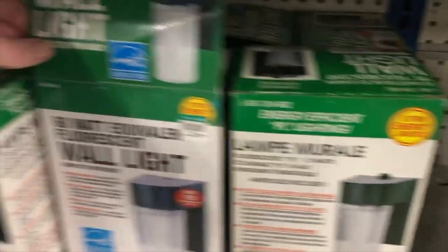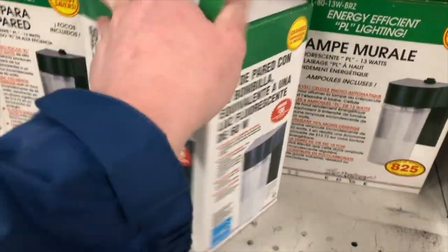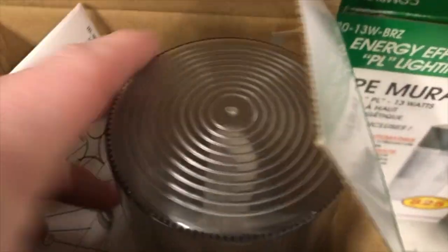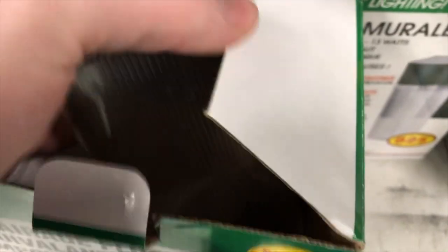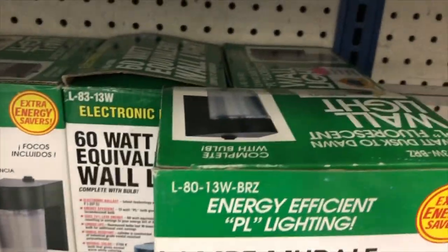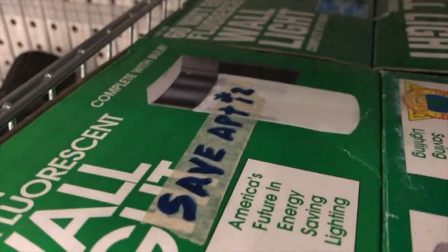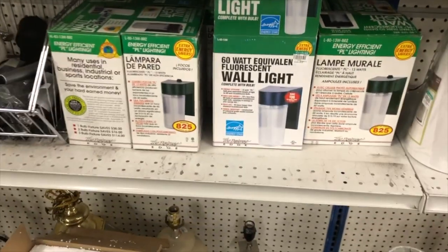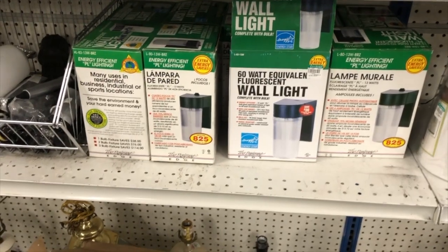Looks like some type of apartment complex must have been converting to LED or something because, well, they had all kinds of 13 watt PL outdoor fixtures here. Pretty standard affair at all the apartments around here that I see anyway. So, neat to find, but I have no use for any of them. I don't remember if they were all plastic or metal. Of course, the higher quality ones are metal, but I think these were plastic. And there was all kinds of different box versions here, so they probably had them over the years.